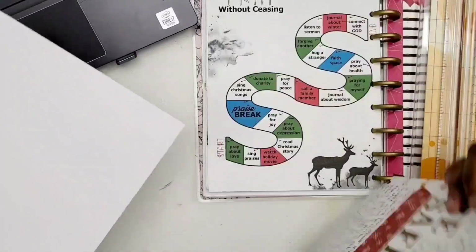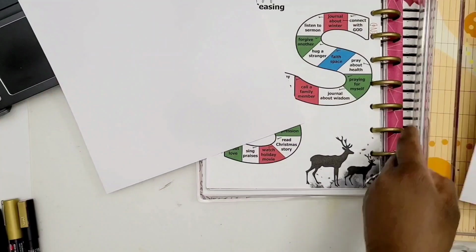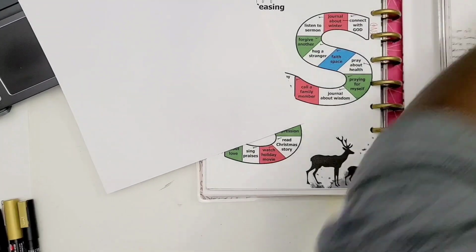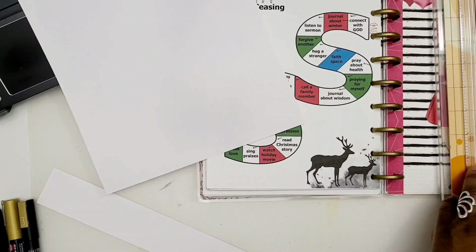But I cut up all the elements. I love the realistic pictures because it's giving me all the vibes of Christmas that, like I said, we really don't have here. We kind of get snow in January.